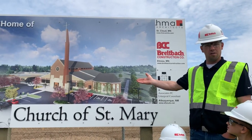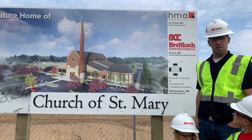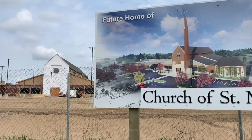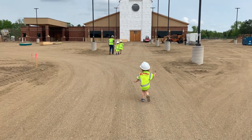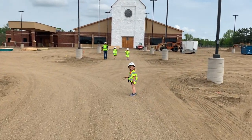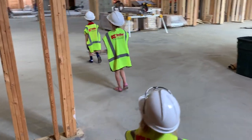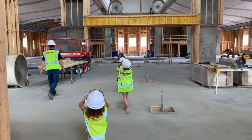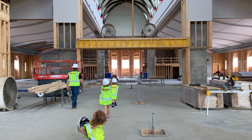This shows what the church is going to look like. It should be finished in September. And behind, you can see how far we are. Even though it's warm outside, there are still heaters on the inside to keep it warm and to keep the humidity down so the sheetrock tape can cure out.